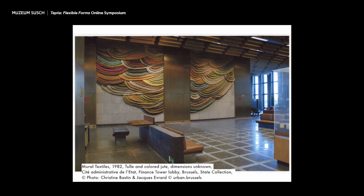Two mural textiles were commissioned from Tapta. They were meant for the lobby of the finance tower, and the interior design was being overseen by Stefan Jasinski.